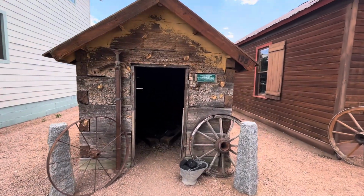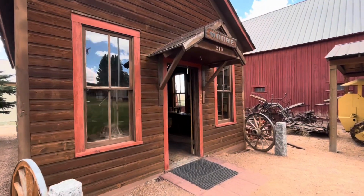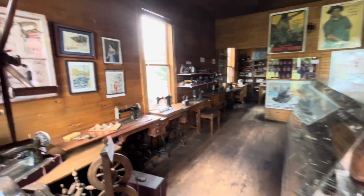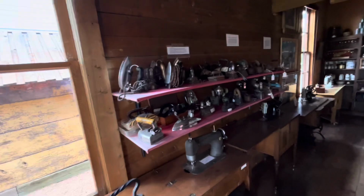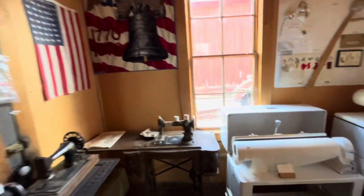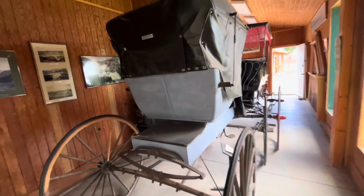As we head back around to check out some of the historic buildings, a lot of these buildings are authentic buildings that have displays put inside of them. This one has all kinds of sewing machines and household items, kind of a history of those things, which is interesting. I'm not sure how it all relates to Gunnison or the area, but it probably does. I'm obviously not from there, so it's interesting to check that out.